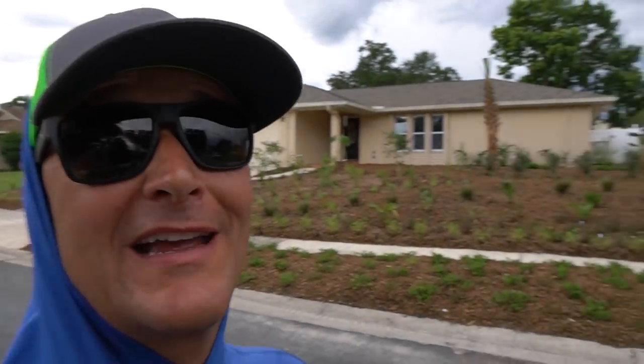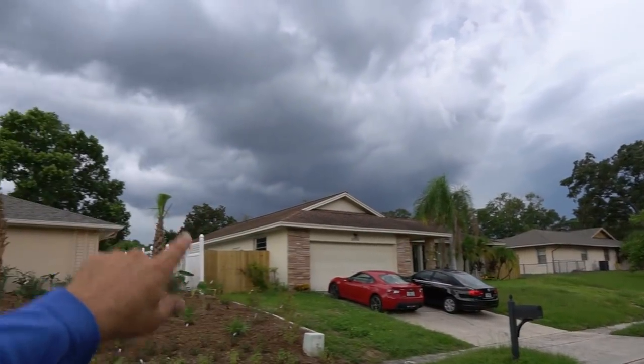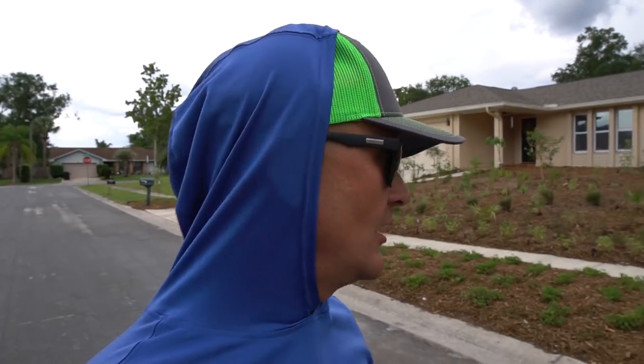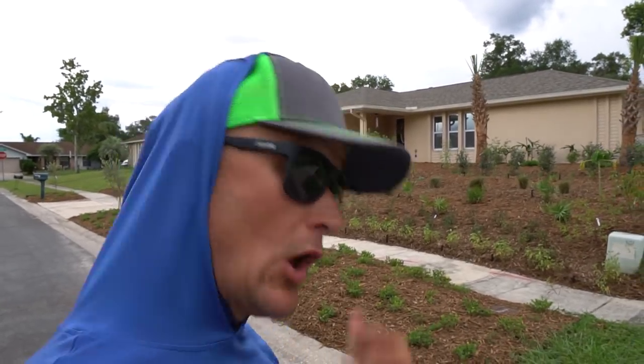And every afternoon we've been here, and almost every morning, we've been getting some kind of crazy rains. You guys can kind of see what's moving in here. Typical Florida afternoon showers, which is great for plant growth, but doesn't make our job much easier. So this install actually took us about 11 days, about 3 days longer than expected.